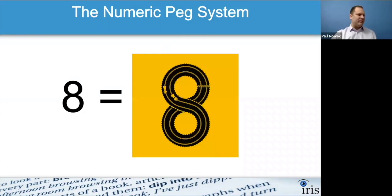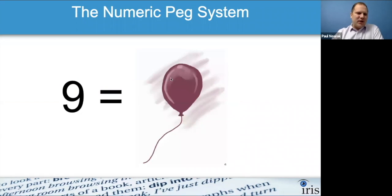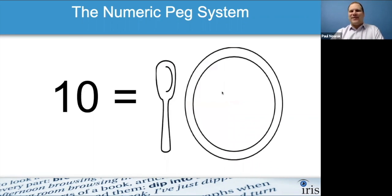8 is a racetrack. Okay. Even though it'd be weird if they made racetracks with intersections like this. Although I guess that could be a bridge or an overpass. Number 8 is a racetrack. Number 9 is a balloon. Do you see a balloon there? Number 9 kind of looks like a balloon. Again, I promise you this is going to come in handy. We're just setting the foundation for the system. Number 10 is a place setting.